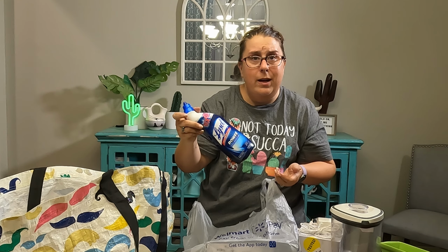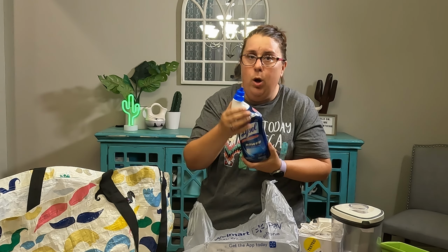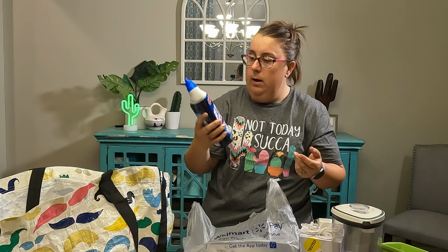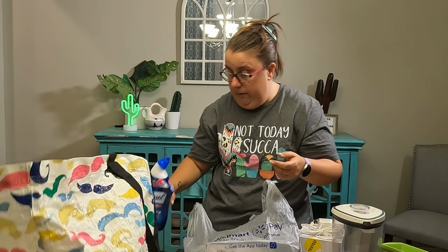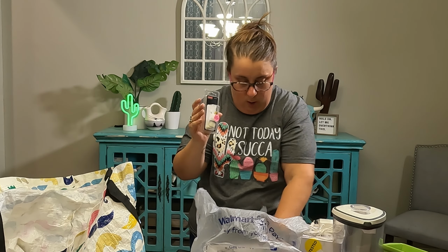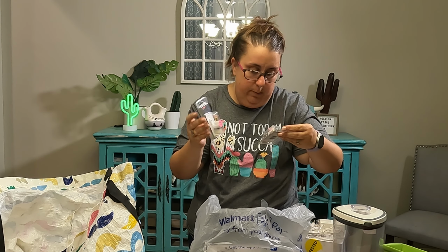Hello, toilet bowl cleaner. I know. Why would you pay $4 for a bottle of Lysol toilet bowl cleaner when you can get it for $1? This is brand new. It is completely full. So that's a personal item.